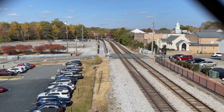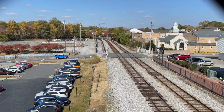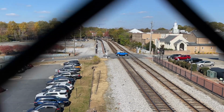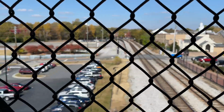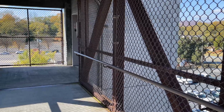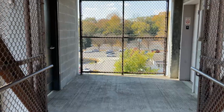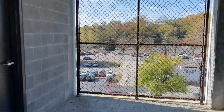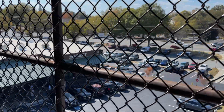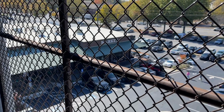Here's the view from the other side of the bridge. You can see some of the leaves on the trees are starting to change colors. It's November right now, and the temperature out here is about 70 degrees, which is kind of nice. I don't think it's usually 70 degrees in November in Marietta, but it's certainly a very welcoming temperature. It's a really nice day out today, but our destination for now is the Marietta Market down there. Let's go see what that's all about.